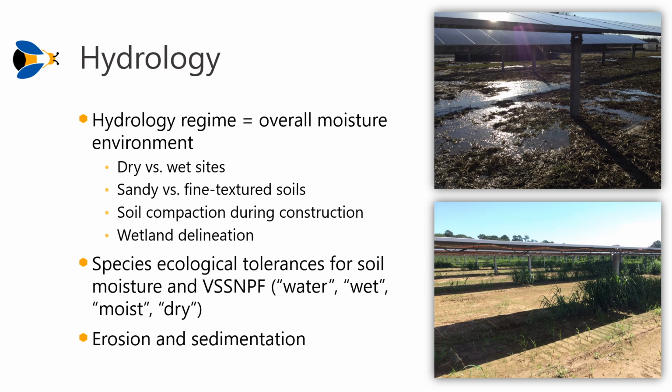Likewise, the texture of the soil factors into hydrology, with sandy soils more likely to promote infiltration and fine-textured soils more likely to perch water on the surface. Texture can be modified by soil compaction, which often occurs from the equipment used to construct solar sites. Because the airspace within a soil gets squeezed out during compaction, water is more likely to perch on the surface or run off depending on landscape position. And in both of the images to the right, the soil's been compacted during construction, and that's factored into their hydrology issues.